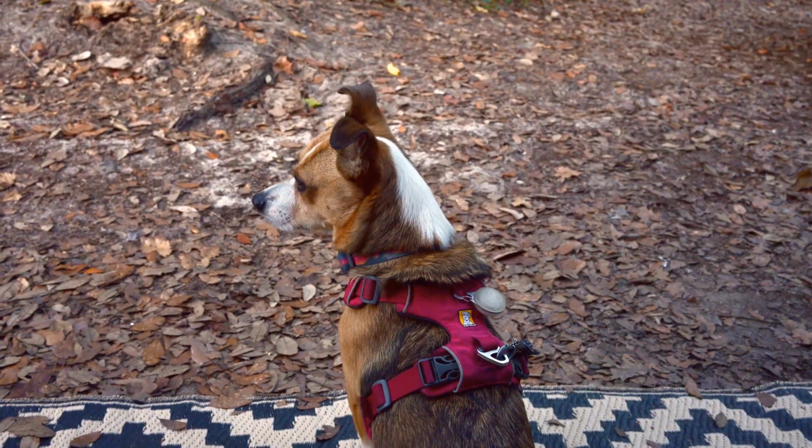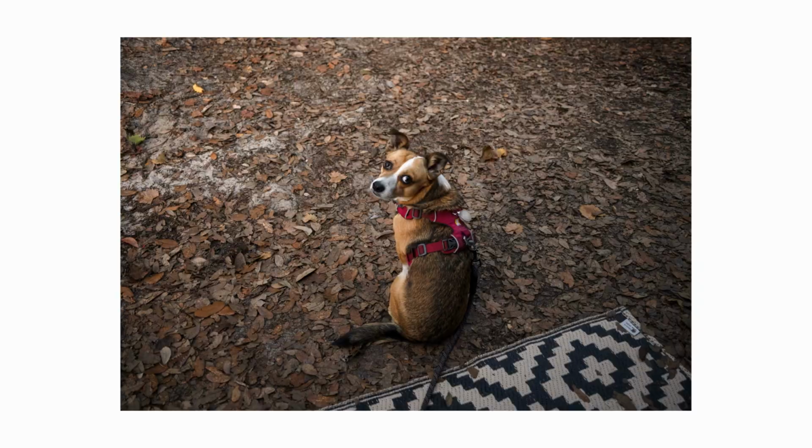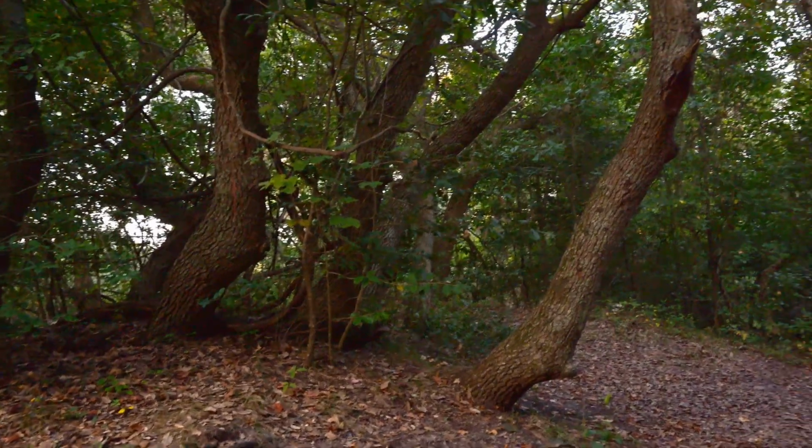At the campsite, Abby diligently kept an eye out for intruders, or more likely critters, in the surrounding trees.